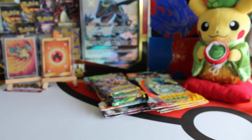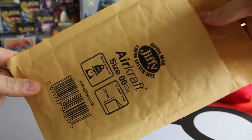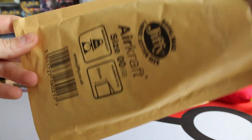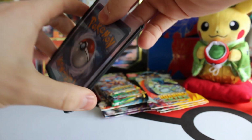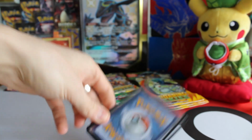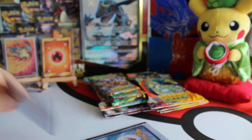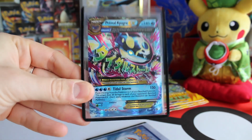And then the next one is another auction, two auctions in fact, that I won on eBay. So we were just talking about the full arts that are in Primal Clash. So we will go ahead and show you these one by one. So the first one is a Primal Kyogre EX.